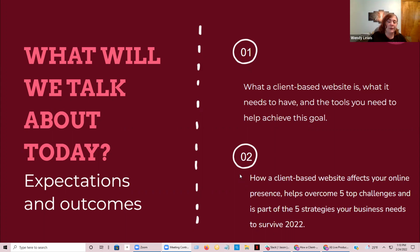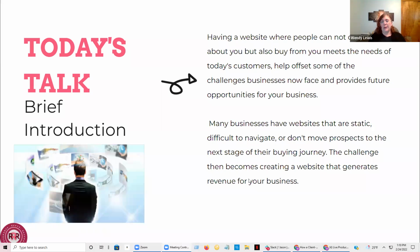One of the things I'm doing with this Learning Lunchable is trying to help companies understand the 5 strategies your business needs to survive in 2022 and beyond. Every week, we'll look at another aspect of how you can implement these strategies and overcome the top 5 challenges you're facing right now. Having a website where people can not only learn about you, but also buy from you meets the needs of today's customers, helps you offset some of the challenges businesses now face, and provides future opportunities for your business.